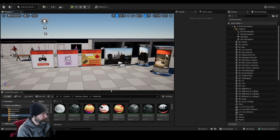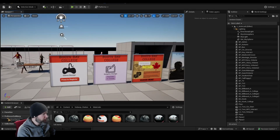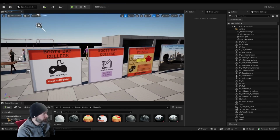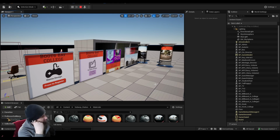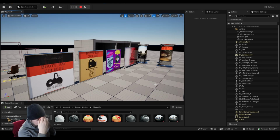Boom, here we are. Now, I'm going to show you the posters first, then I'll show you the TVs. Basically, I just made a couple posters that can change, and if I were to simulate here, I'll let it do its thing, and you'll notice that all these rotate and change over time. It's something I wanted to do just to change it up, to give it more of a college feel, so to speak.